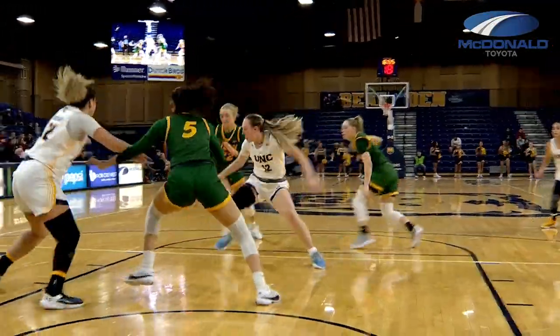Delaney Byrne thought about a three, instead drives inside, got the ball tipped out. The finish is there, though.